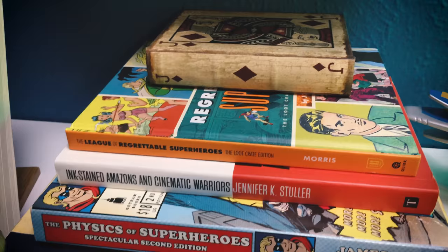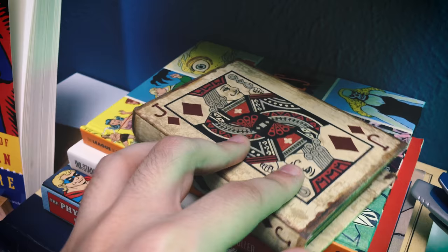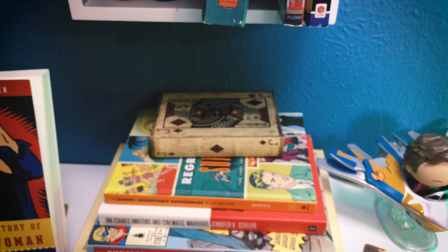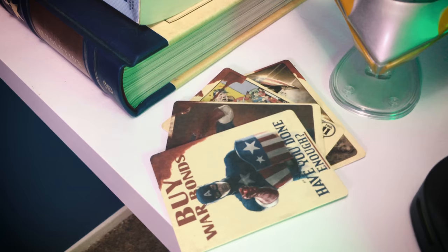have this little Jack of Diamonds booklet. And when you open it, it's a deck of cards. I used to have a giant playing card collection, so it's a reference for me that only I will understand.